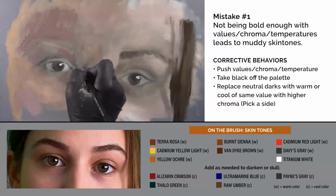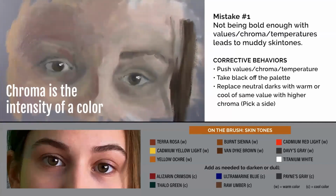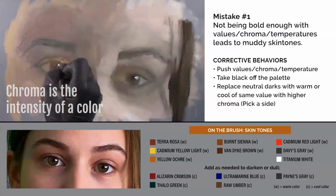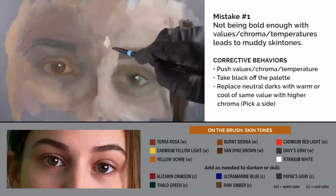You can still see where it goes, but I'm going to start pushing that chroma. Chroma is the intensity of those colors. So working to enhance whether it's warm or cool, making sure it's different levels of lightness and darkness, but with the warm and cool component so that the areas in shadow feel different, look different than the areas in light. And also pushing the chroma.